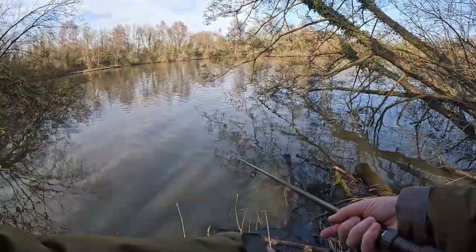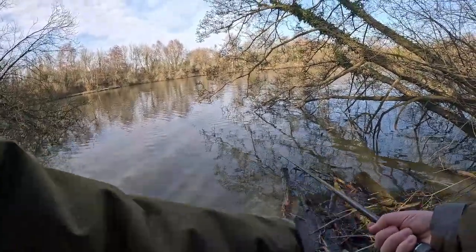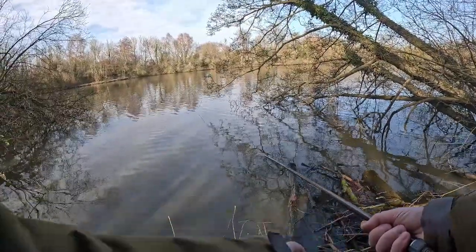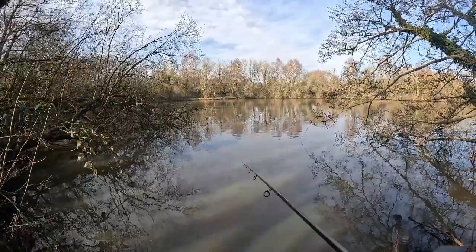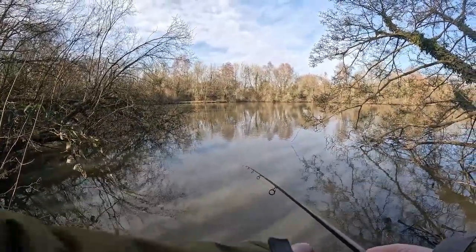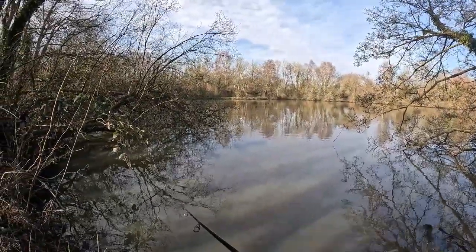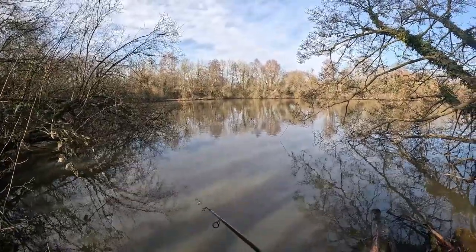I am not the ginger fisherman. Not yet anyway. Maybe one day when I improve my river fishing. Last cast in this swim. Let's go and see more of the lake. First time I've ever seen this lake, and I can't wait to see what it's got to offer, especially in the warmer months. There's some carp just being stocked in here.